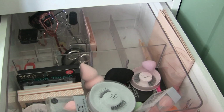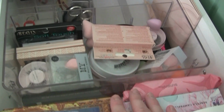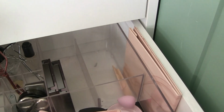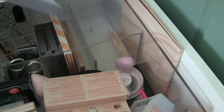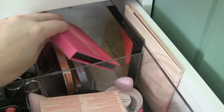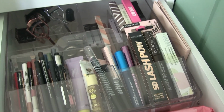I have one Alex drawer that I use for my makeup. I just have a little mirror here. I have all of my eyelashes and sponges and just some extra tools. Let me just see how many palettes I can fit into here. Okay, I think this is all I can fit in here.